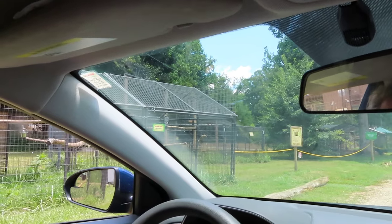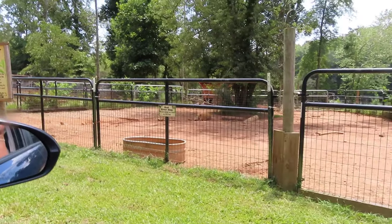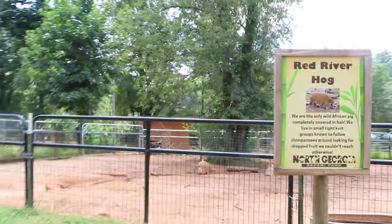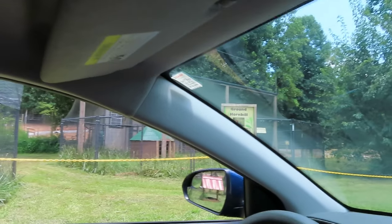17,000 feet. Holy shit. It's a river hog. Red river hog. Red river hog. Let's get a zoom in on that. That's what I thought was the warthog. That's what we saw earlier in the bushes. Red river hog. They are quite possibly the largest diverse collection of livestock on the East Coast.